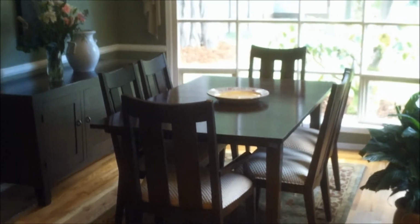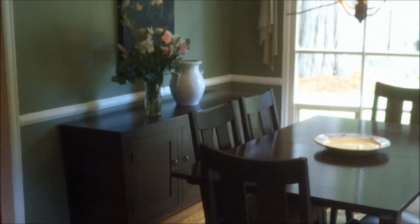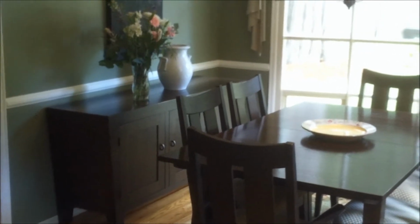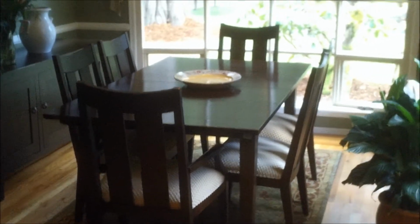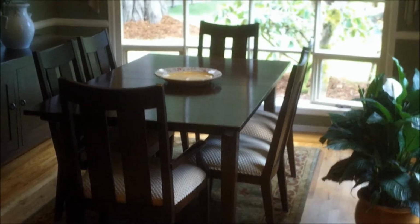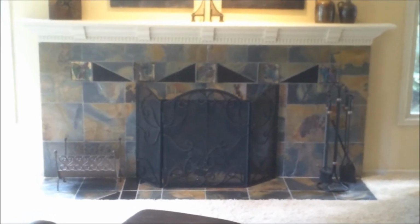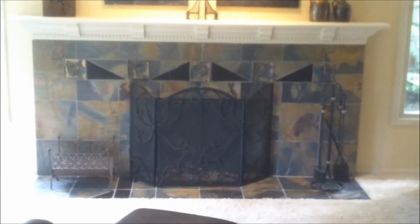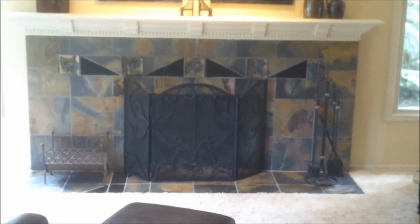The dining room has really pretty floors. They're oak hardwood, and there's a bit of inlay to them. I'm always attracted to a dining room that has enough room for a sideboard and to extend the dining room table for big gatherings. The tile work and mantle in the living room, on the fireplace, I find very interesting and attractive, unique.